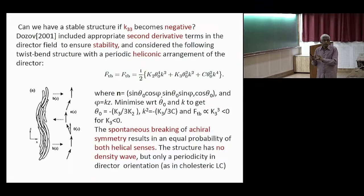See, Dozov realized that there are no bent core molecules where the bend elastic constant is very low. He asked himself, okay, what happens if the bend elastic constant becomes negative? Then for stability, you need a higher order. If you have a bend structure, it will be just something like a sphere, or some closed surface. So he was asking the question, can I get something more extended, a phase? Then he predicted this kind of structure.